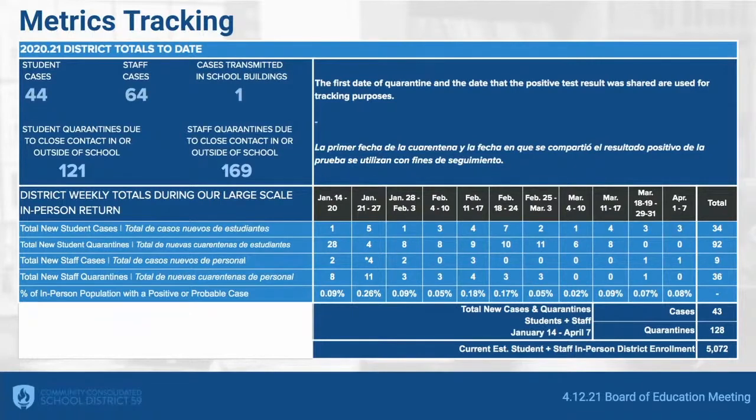As a reminder, we can always exercise adaptive pauses. We haven't needed to, but we can look at groups if we have multiple close contacts, and with our local health department determine if we have any increasing numbers that we need to be closely monitoring, and decide if we have individual quarantines, group quarantines, class quarantines if needed. So again, our numbers have been fairly low, but we are monitoring that very closely as we have been. Thank you, Katie.